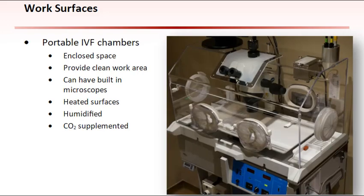Portable IVF chambers can also provide a workspace that is similar to that of laminar flow hoods. The advantages to these are that the entire interior is warm, not just the surface under the dish. CO2 is pumped through the chamber, creating an environment that can be comparable to that of the incubator environment, and the entire system is humidified. This chamber is like an incubator with a microscope inside.